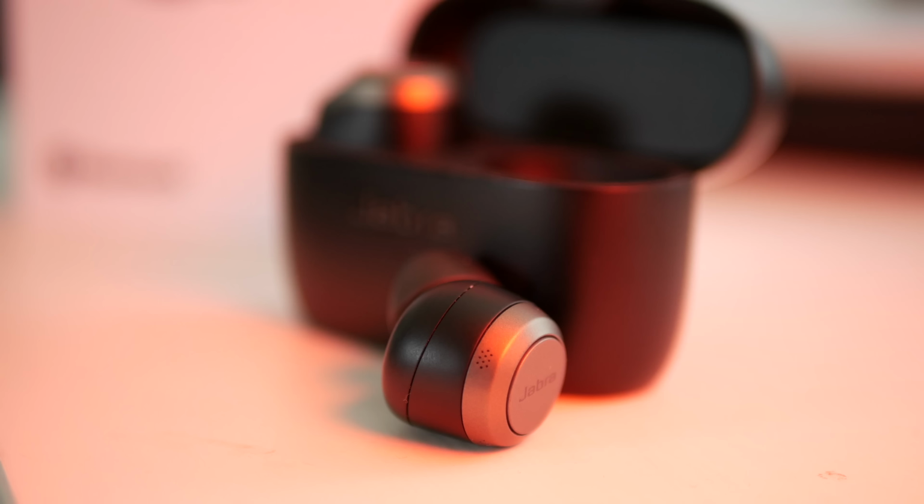So many earbuds, so little time. We tested 20 of the best true wireless earbuds, and here are the best so far of 2021.